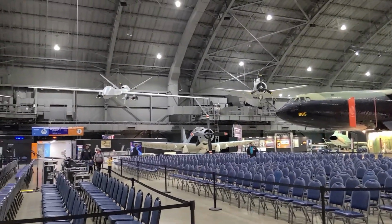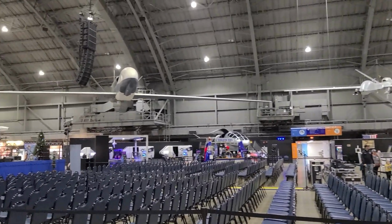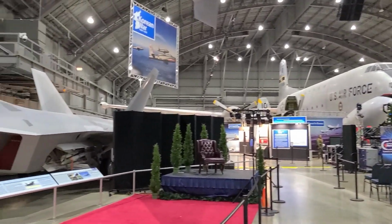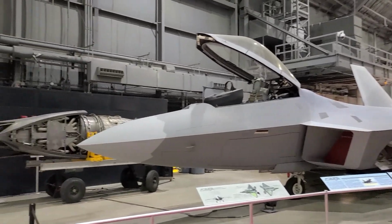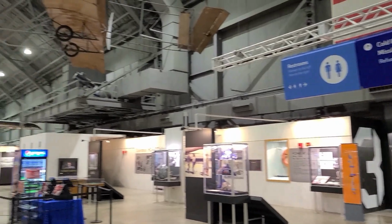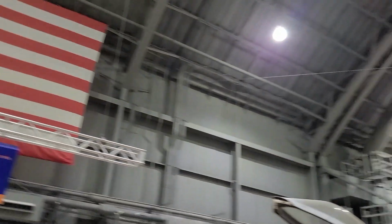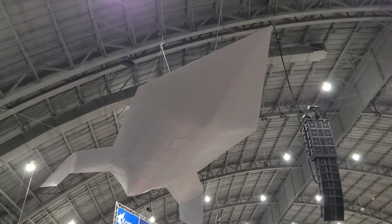Okay, another panorama because there's just some things too big to just get pictures of. So we'll just do a quick panorama here. And coming around to the F-22. I see those all the time. Coming back around. Once again, I don't think you could pay me to fly in that thing. And then we have something over here that looks like something out of Star Wars.